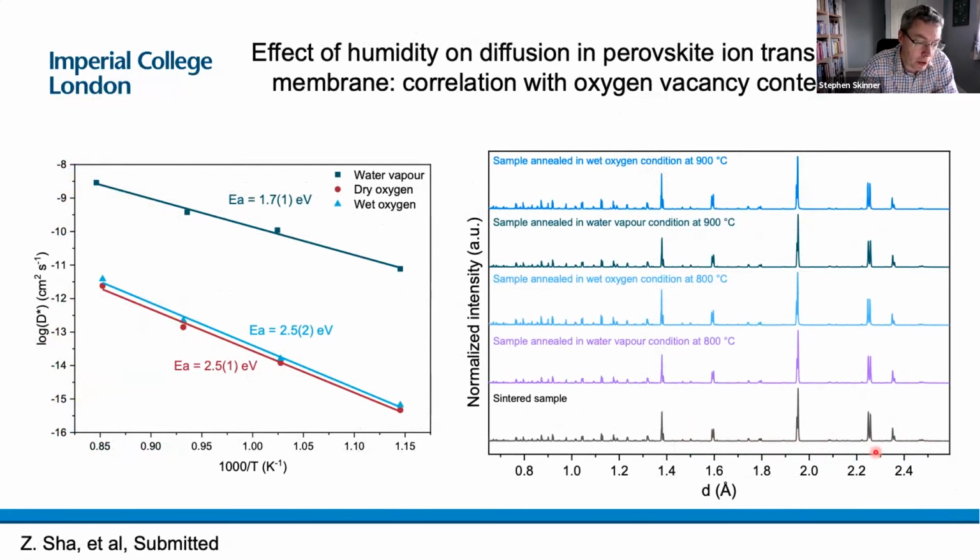And further things that we've been looking at are in the ion transport membrane area. It's a paper that's just been submitted by one of my students, Gigi Xia, where we're looking at the effect of humidity on transport, and particularly ion transport and oxygen vacancy content in ceramic oxides. And these are some of the HRPD data that we've recorded, looking at different annealing conditions. So under just sintering and annealing under wet oxygen, wet and water vapor.